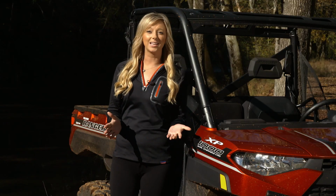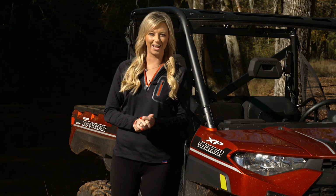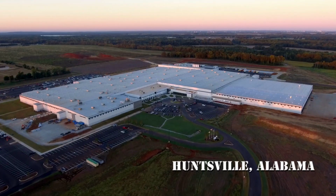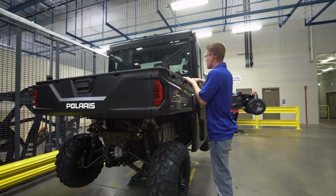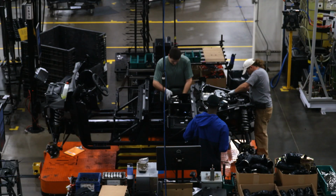Today, Polaris Industries is celebrating a milestone. Their Huntsville, Alabama facility will build the 1 millionth Ranger. Let's see how it's made for the outdoors. Lindsay, welcome to Polaris Huntsville location. This is Ranger country. We are making history in Huntsville as part of Polaris' broader picture. We'll walk you through every step of the process that we use to make that 1 millionth unit.